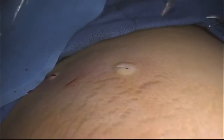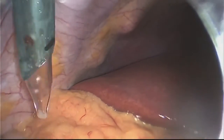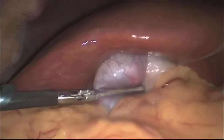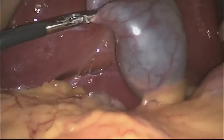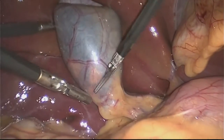Insert another trocar through the abdominal wall, a third, and our fourth and final trocar. These trocars allow us access into the abdomen, so that we can place our instruments in and out of the abdomen to do the surgery.